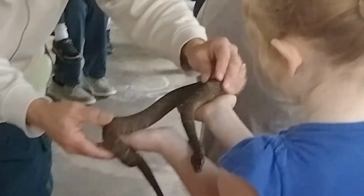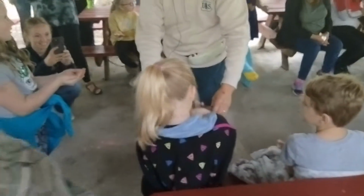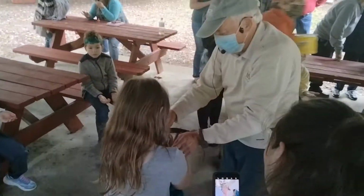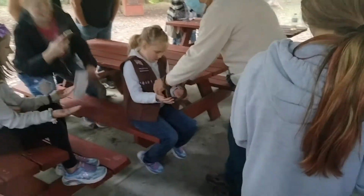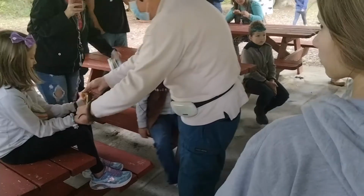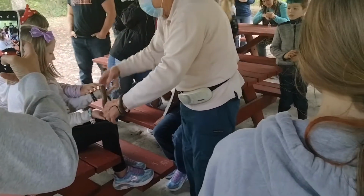Put your hands a little bit farther apart. What do they eat like this? Fish and stuff? A little bit farther apart. After this one, you want to take it over.